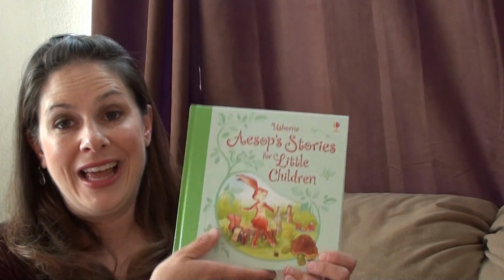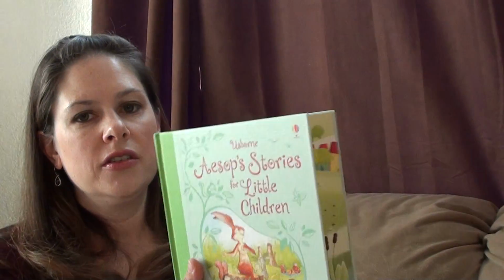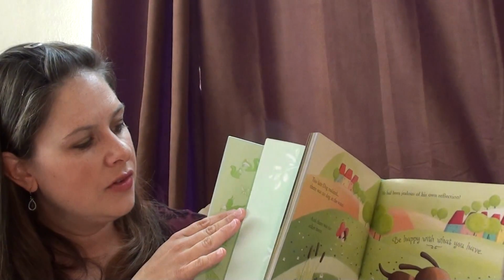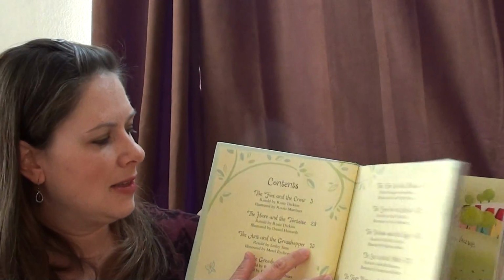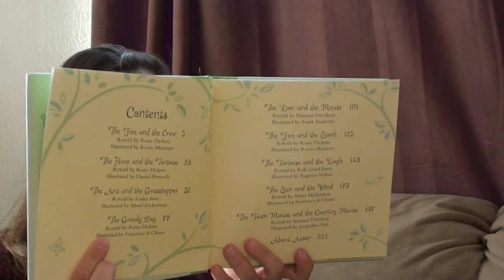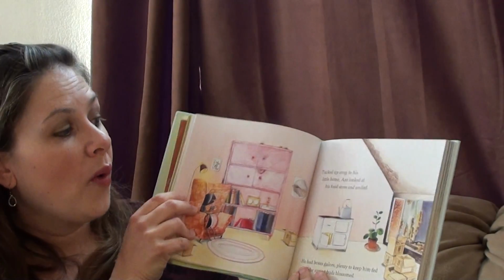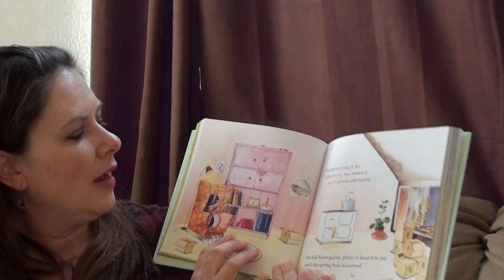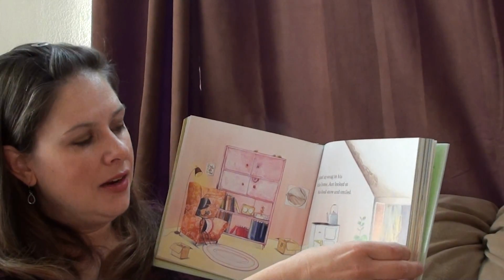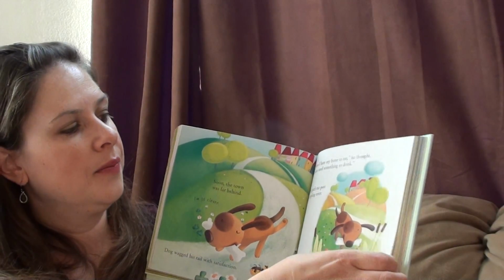We have several collections of stories. This one is Aesop's Stories for Little Children, where you get a lot of different stories in one place. So these are all the different stories you would get in here. This collection is $19.99. Great for the preschool aged kid because there's not a ton of text, but still enough that you can have a nice story.